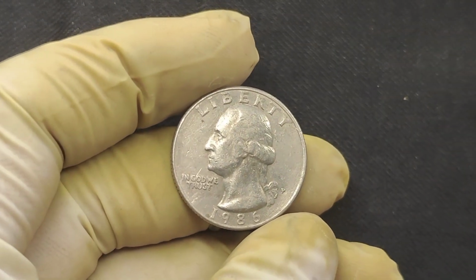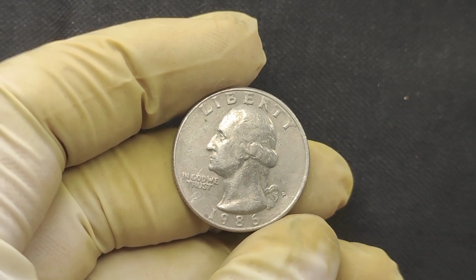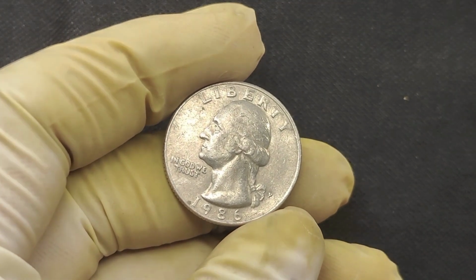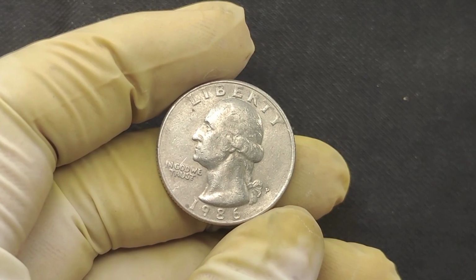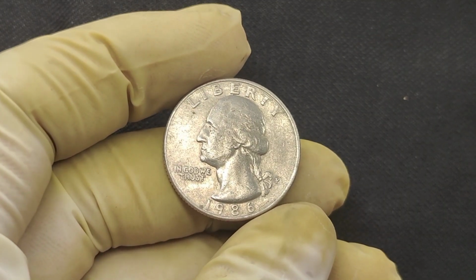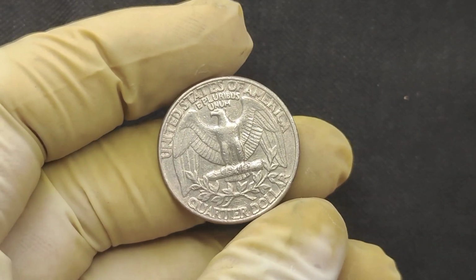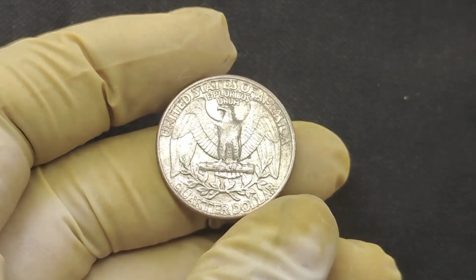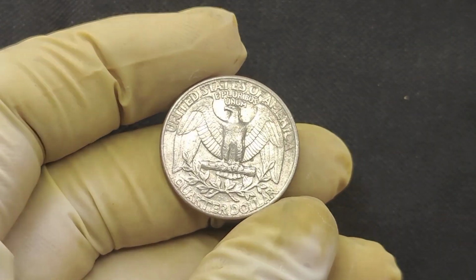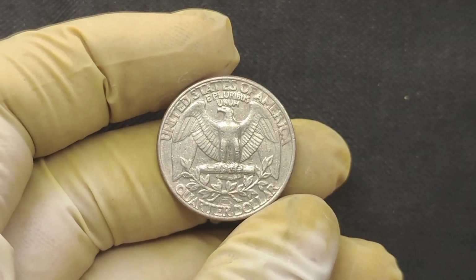We're going to talk about a coin that's definitely worth a lot of money, the 1986 Washington quarter dollar. While most quarters you come across are worth just 25 cents, this particular coin is valued at much more, sometimes up to a whopping $1.80 million. So what makes this coin so special? It all comes down to rarity and the unique characteristics of certain 1986 Washington quarters.